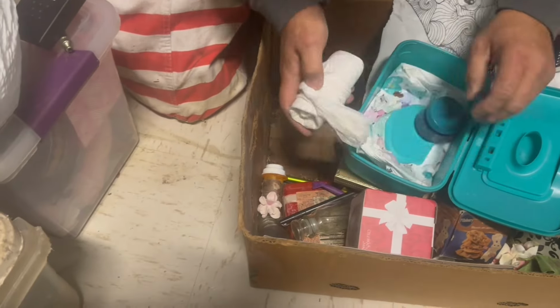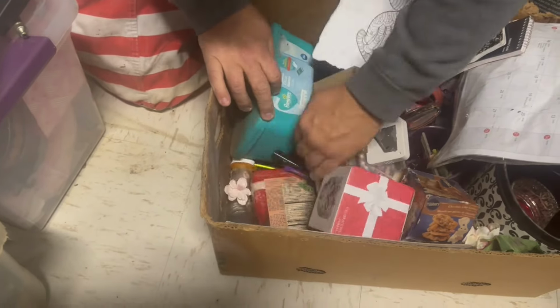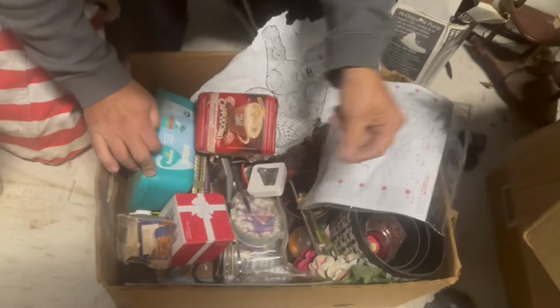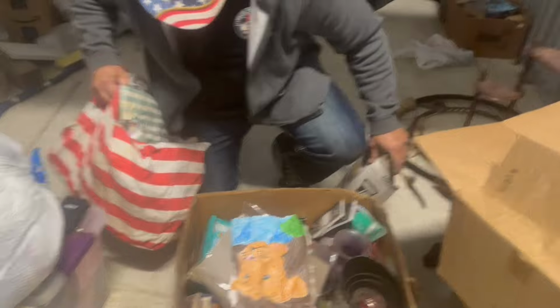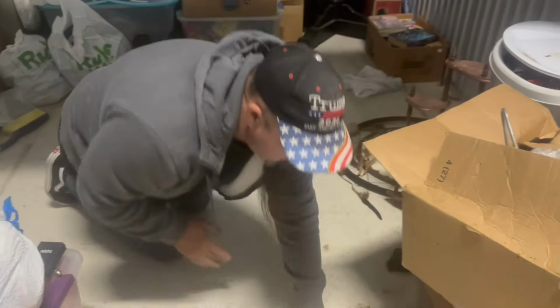Some trash bags, and there's the baby wipes. Yeah, Vicks. All right. What else? Anything else in there? Checking. I don't see nothing else. Ew, something's on my hand. All right. We got some Zippos. The Zippos were good. Oops, sorry, hon.